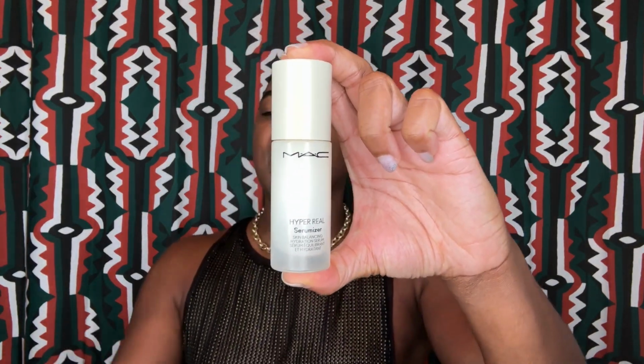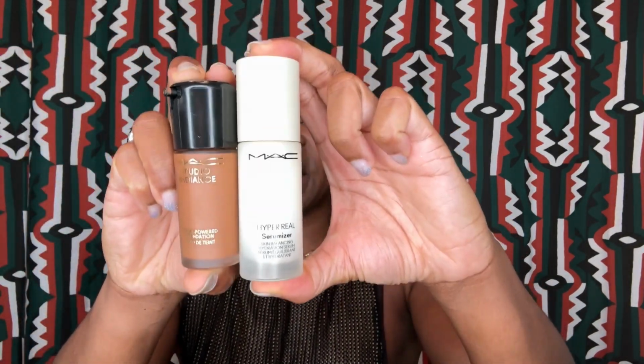So I'm going to literally use the Hyperreal Serumizer along with the Studio Radiance Serum Power Foundation together. But I'm going to actually do a little bit of matte right down the bridge of my nose and right on the corners of my nose as well, to try to control the shine so it can be deliberate for the actual glow we're about to layer in.